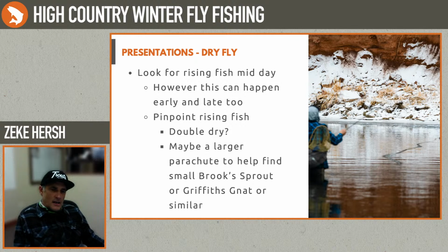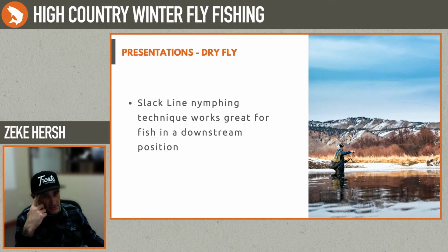So again, we kind of talked about that slackline nymphing technique. Works also good for fish in that downstream position. There's a couple places on the Blue, for instance, where it's just really hard to actually approach those fish from below them, and so sometimes it's easier to get that downstream presentation with that slackline technique.